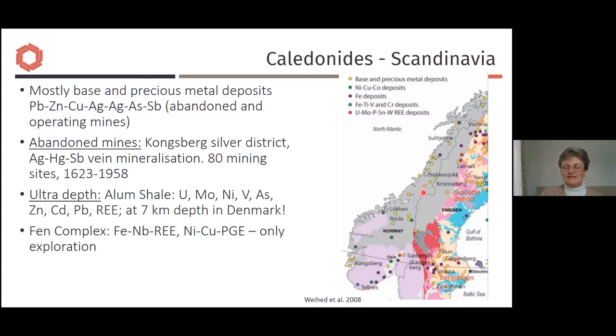Here, within this zone, we can also find an example for the ultra depths with the alum shale. This alum shale is a bituminous shale which was mined as a uranium ore containing other important strategic elements. And it is close to surface in the northern part of Scandinavia and dipping southward. And in southern Sweden and Denmark, it was identified by petroleum exploration drill holes at a depth of 7 kilometers.